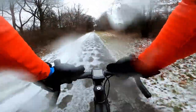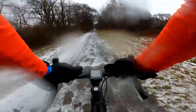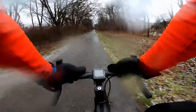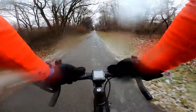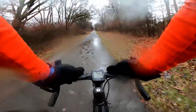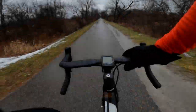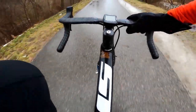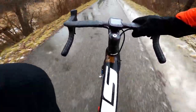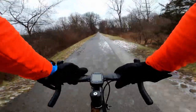I really can't say enough about this Perfetto jacket that I have on. It's been pretty flawless in range of conditions from about 28 to 40 in rain. I'm a big fan. So I hope you can see that. My headset, I think, just had a case of diarrhea. Fairly sure it's not supposed to do that. Might have to look into that later.